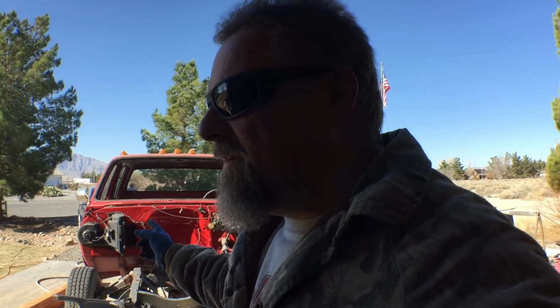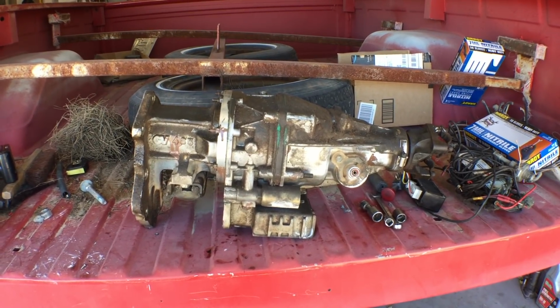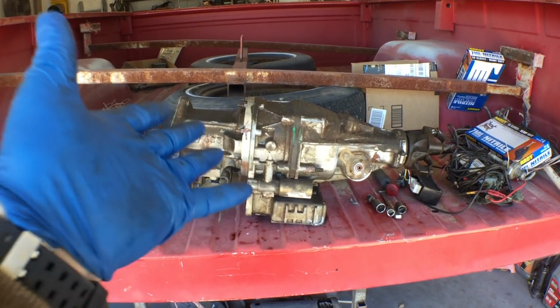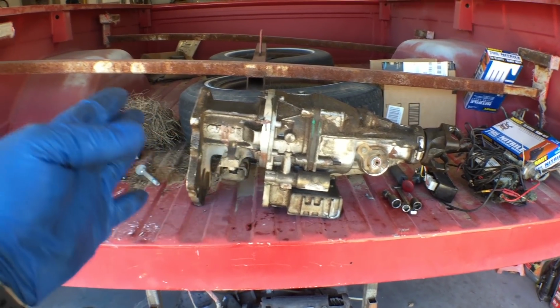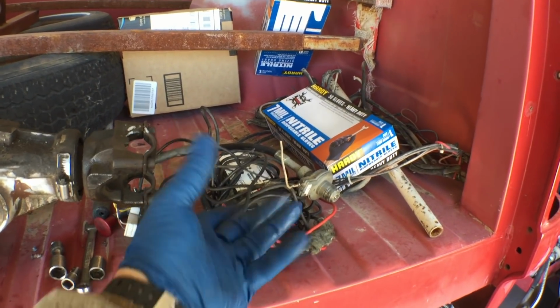Then I got excited because I knew what that meant, because GM didn't make C30 and C35 pickups with a 2-speed rear end. So that meant it had a Gear Vendors overdrive in it. I got up underneath that truck and I looked up, and sure enough, that is a Gear Vendors overdrive transmission. And that bolts right to the end of the SM465. Take the tail shaft housing off, bolt this right on, complete with all the electronics.